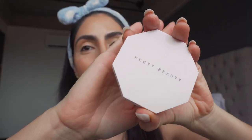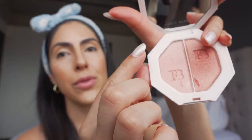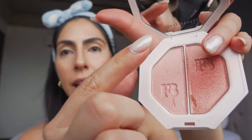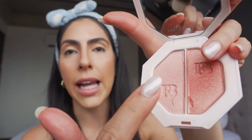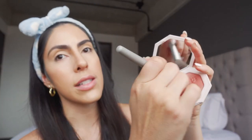I recently purchased the Fenty Beauty highlighter. It's called the Kilowatt Highlighter. This is in the color Girl Next Door. I freaking love this. I'm gonna show you guys how beautiful it applies. And I just really love that you can use this as a blush and also as a highlighter. I'm gonna grab my blush brush. This is from Sephora, and I really love how this applies. So I love just mixing both of these colors together.